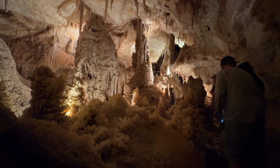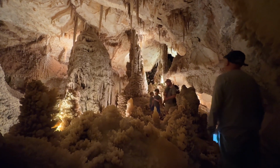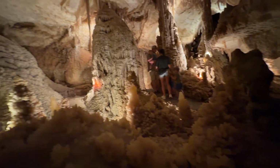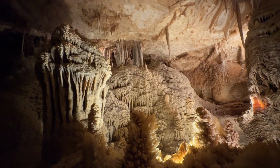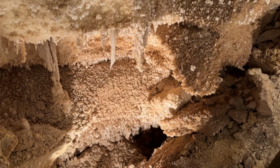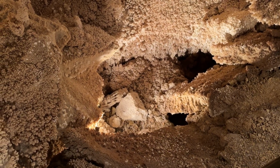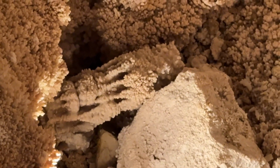We're gonna stop right in the middle. I'm seeing something down there that looks like a skeleton. See if I can zoom in on that. See, it's right next to it. There it is. Doesn't it look like a bony big hand or something?